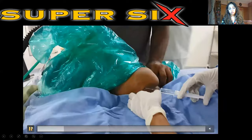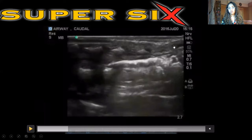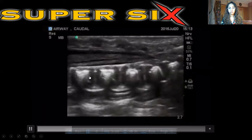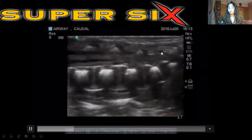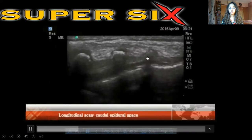We can use ultrasound here too. So this is the longitudinal axis. This is the dural sac, and you will see the needle coming in here. As I told you, these are only glimpses. We can't go into the details of each block. So this is how it would look when we start injecting. This is the dural sac and this is the needle. If you are training students, you can show them every time they insert, especially in very small babies.